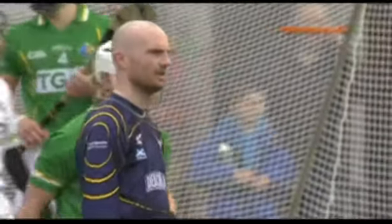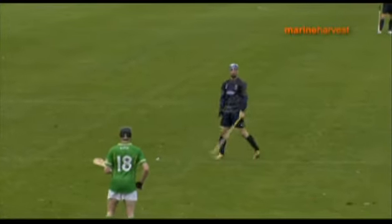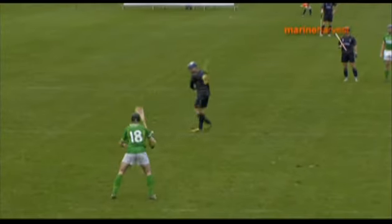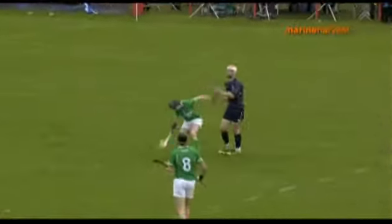And here's the big dog again, getting another opportunity to hit over from distance. The big dog, for those of you who didn't catch it earlier, is Gary Innes' stick, rather than any reference to the player. Here he goes, against the wind this time, keeps it flat. Well, that's easy meat for the Irish, because they have plenty of men on the line.